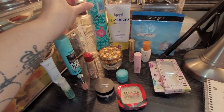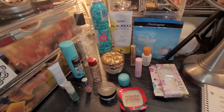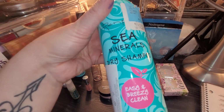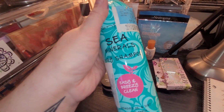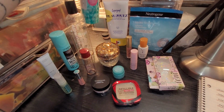And it's a huge, huge container, 250 mils for $53. That's Canadian, by the way. Such a good value for what you're getting. You don't need a lot at all, and it cleans your face. And then we have the, I don't even know what brand this is, Ren something, Sea Minerals Dry Shampoo. This smells so delicious, and it was only $8 from Winners.